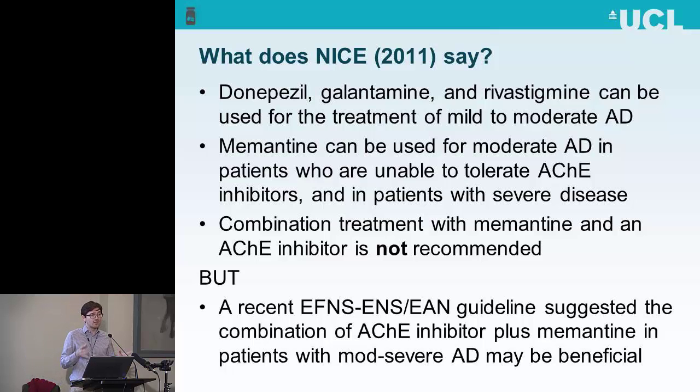And NICE specifically looked at whether people should be on combination treatment with Memantine and a cholinesterase inhibitor. At the time, they looked at all the studies comparing single drug treatment with using both, and they declared that there wasn't enough evidence to suggest that there was a benefit from using both together.